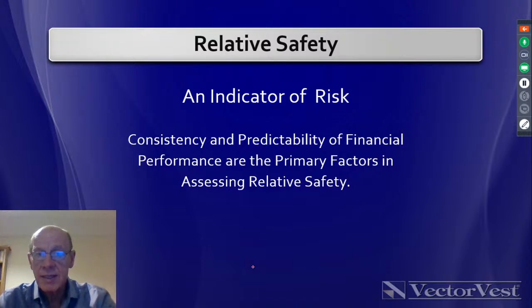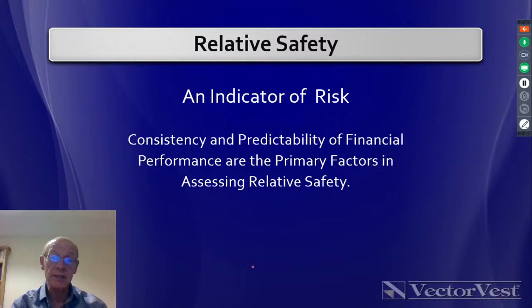Now, the second proprietary VectorVest metric is relative safety. And as the slide says, this is an indicator of risk, the consistency and the predictability of the financial performance. So what Dr. DeLado's algorithm does is that it looks at the balance sheet, the income statement, the cash flow statement. It looks at sales, it looks at margins, it looks at dividend safety, dividend growth, and sucks them all up and makes a judgment as to whether these numbers are getting better or getting worse.